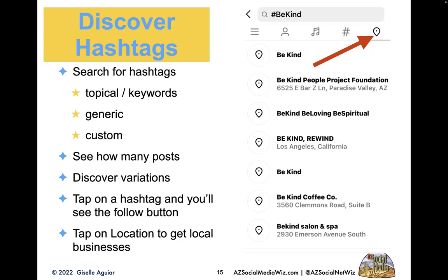Then tap on the location icon to get local businesses. Okay, so if you're a local business and you want people to come to your brick and mortar, you want to make sure that you have the hashtag. This is where the hashtag in your bio comes in. Okay.